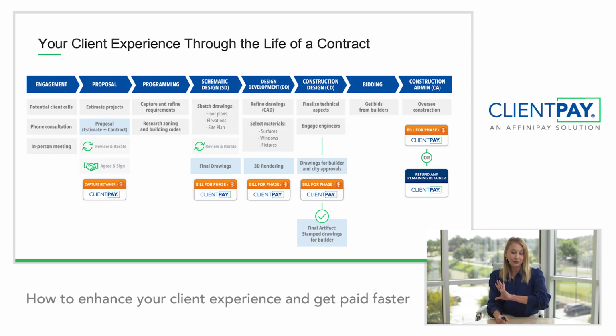And as we talk through your client experience, all of you have a different customer journey or client journey and flow. So we have one up on the screen, which is running from engagement all the way through to construction administration. You've got bidding, construction design in there. So you will all have your own unique flow. And what I would suggest for you to do is get Post-it notes and just kind of map out, if you don't already have one, here's the flow.